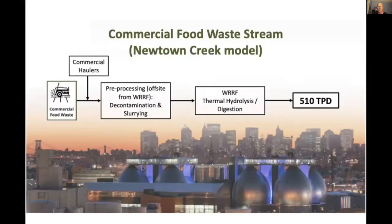Next, please, Ed. The commercial situation is considerably more developed. Here, businesses of a certain size are obligated to separate their organic waste and contract with private haulers. This diagram shows how the process works at Newtown, and it seems simple enough. But the Wild West scenario outside the controlled Newtown one is a very different story, with most of it ending at landfill, unfortunately. Thankfully, a major legislative overhaul is in the works, and it should lead to higher optimization.